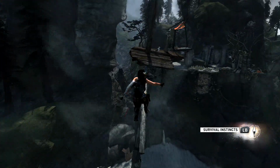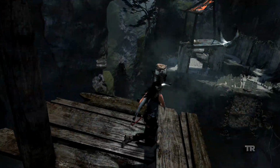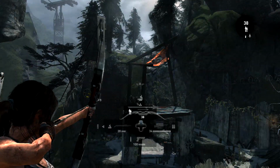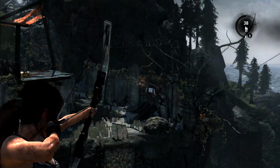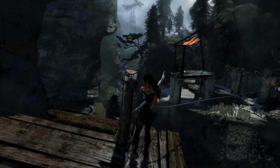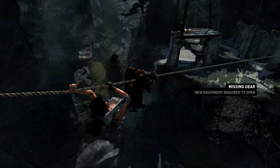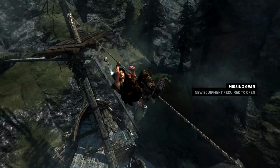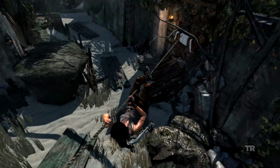Oh god, I'm gonna have to balance myself on this. Go, go, go, go, go. I don't wanna fall. There we go, excellent. Okay, I don't need the fire arrows right now. That would be nice, but I don't need it right now, so... Boom, there we go. Damn, can't do that yet. New equipment required to open. Alright, oh whoa, that would be a long way down.